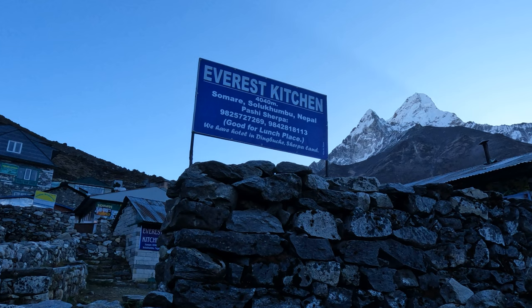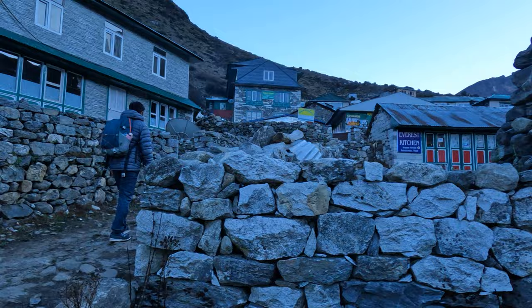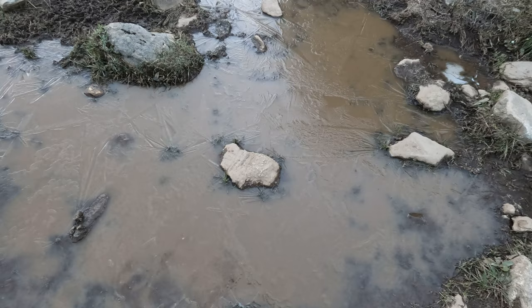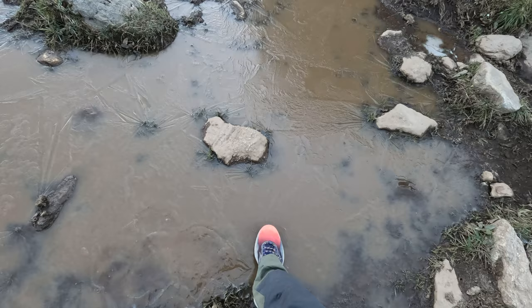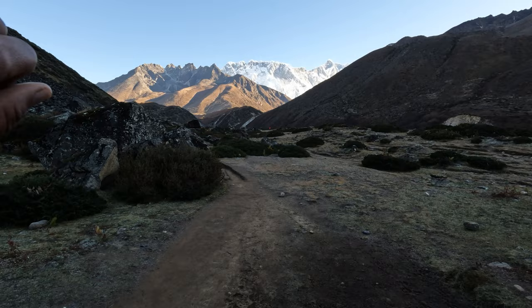Some 1.5 kilometers from Pengbo Che is the next little hamlet of Somare, S-O-M-A-R-E, at 4040 meters. And it is same with every hamlet, that you have good number of accommodation options. You can see that around 4000 meters in October, the temperature definitely drops below 0 degrees. You have a thin sheet of ice here. Yeah. Quite a flat walk, nothing much to worry. In the very first hour, we have covered some 2.8 kilometers.